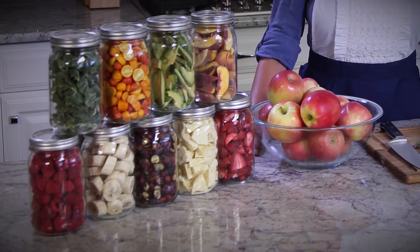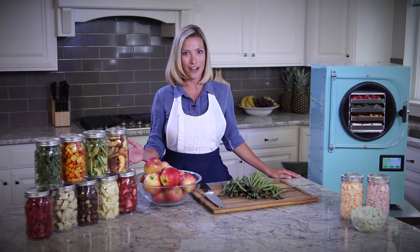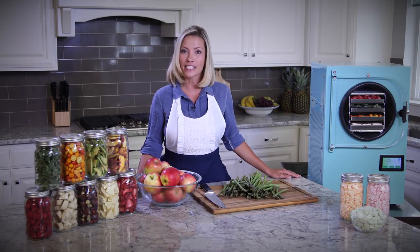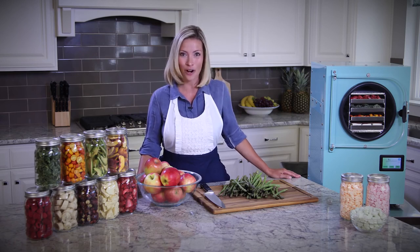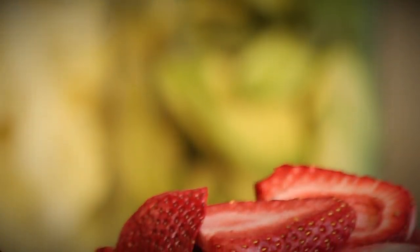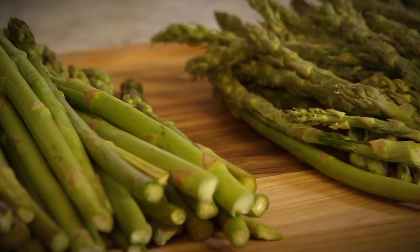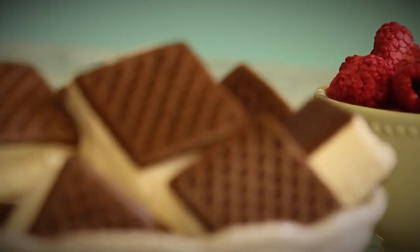It's hard to tell that any of this food has been freeze-dried. It doesn't shrink or discolor, and it doesn't taste any different than it did the day it was harvested. It's truly amazing. Just looking at it, it's difficult to tell whether or not food is fresh or freeze-dried. Strawberries, avocados, asparagus, apples, raspberries, ice cream sandwiches. It all looks amazing and it tastes just as good.